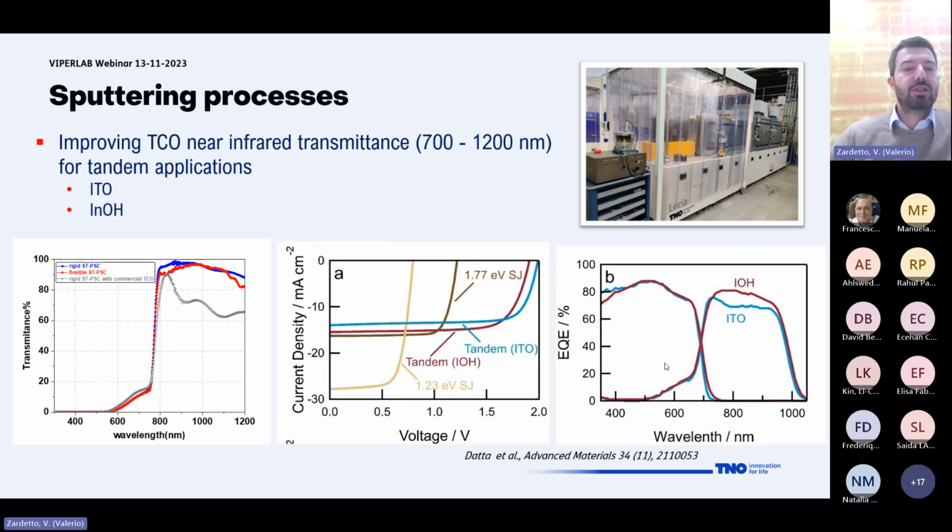What you see in the graph are examples of how the transmittance in the infrared for our stack is one of the top notch: more than 90% over the whole infrared spectrum between 800 and 1200, especially if you compare the blue with the green, the gray, sorry. We apply the same IOH concept to see the benefit in a perovskite tandem architecture, again in collaboration with our partner at the university. You see the response in the infrared for the bottom subcell of the perovskite is enhanced when we use this specific TCO that we optimized.